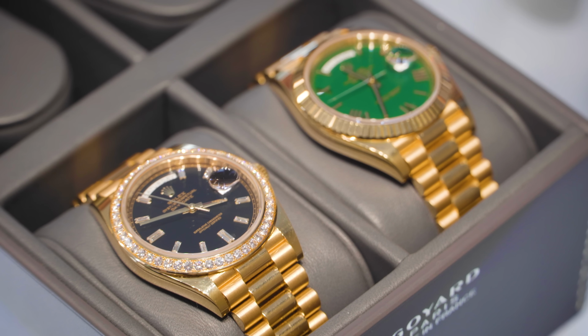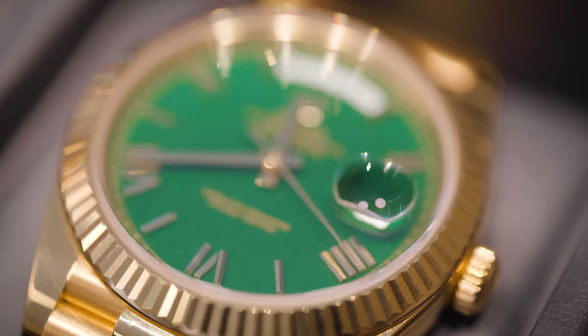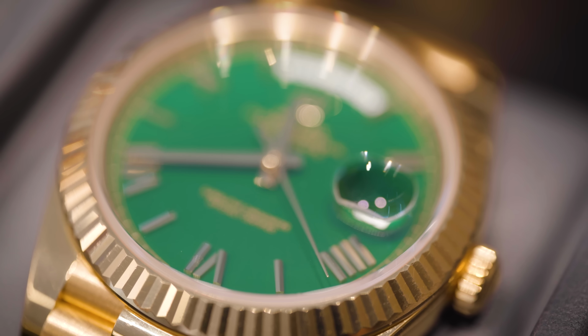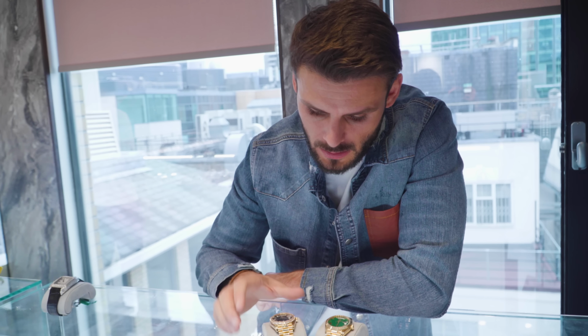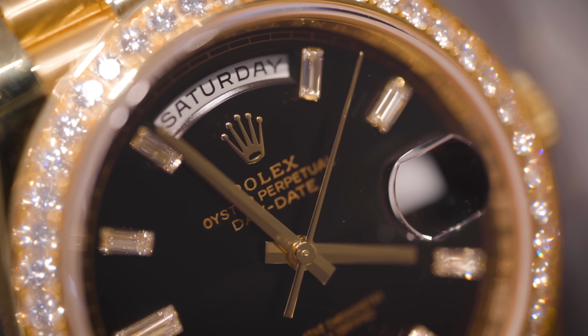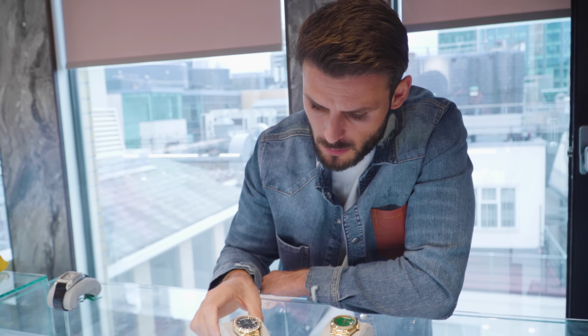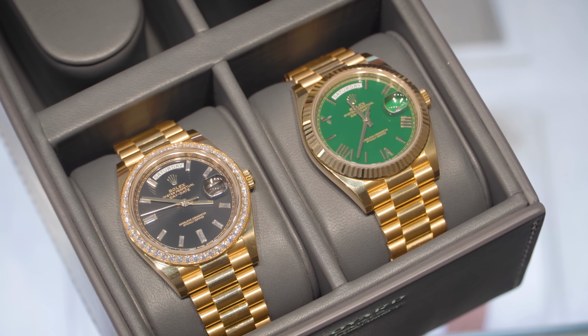So today we've got 2 beautiful examples here of the yellow gold Day-Date 40. You've got the new Stella Green dial, which is, in my opinion, right up there. In comparison to the olive, the rose gold version, I love it. It's very loud. That's the only negative I'd say about it. It's very bright, very loud, but I love it. And then you've got the factory RBR with the black baguette diamond dial. Insane piece if you're into a little bit more bling. Something very nice. Which one would you pick and why?